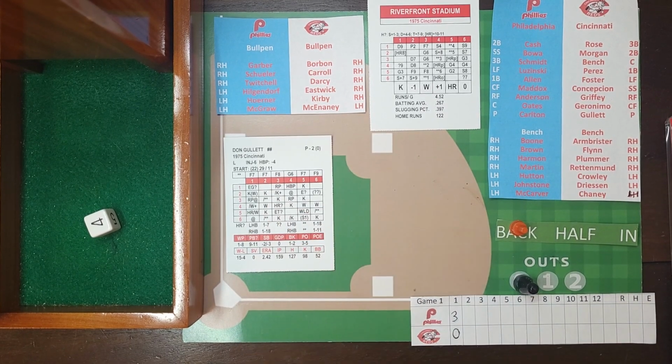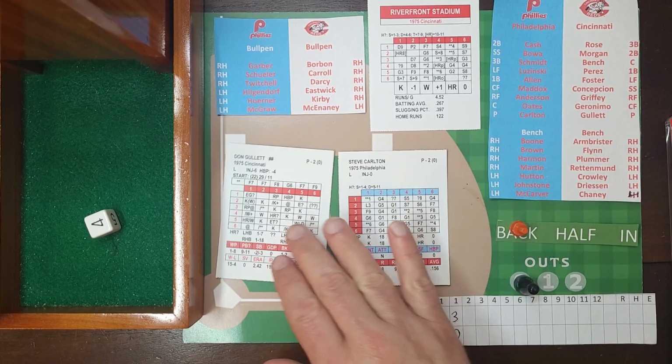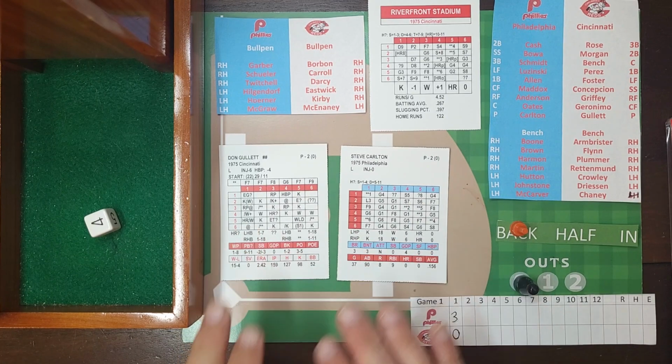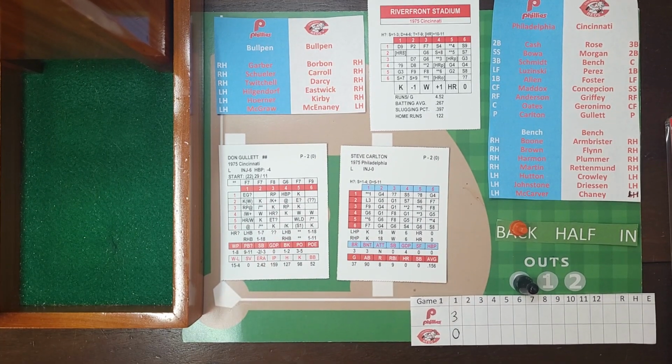I think I'm going to move the picture back over here. Just the flow, it just didn't seem right going that opposite way. So just like you're reading a book, I'm going to go left to right, even though on the field it looks kind of weird. I'm just going to do it this way anyway.